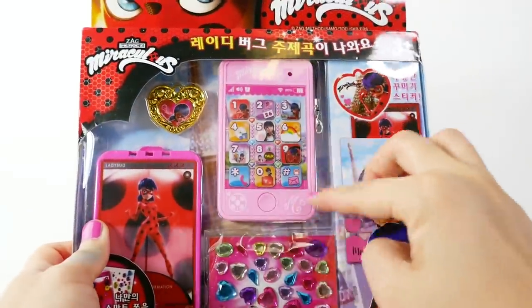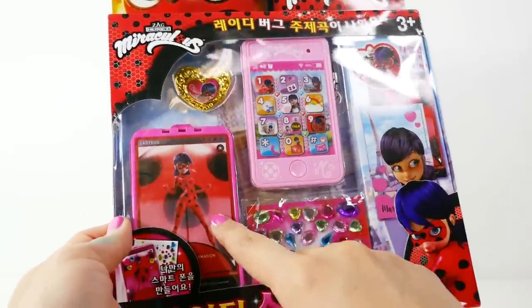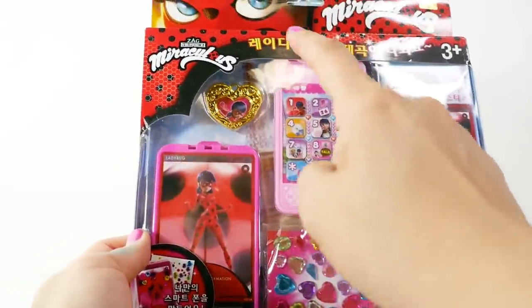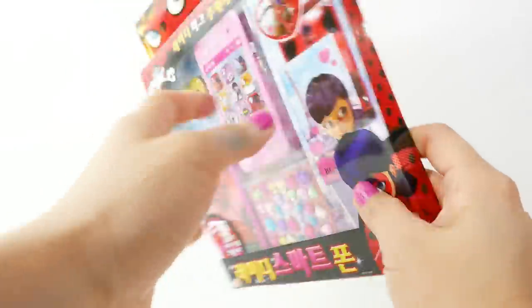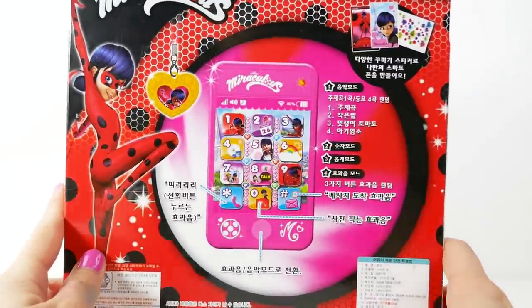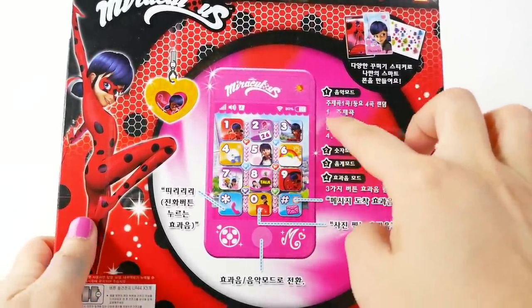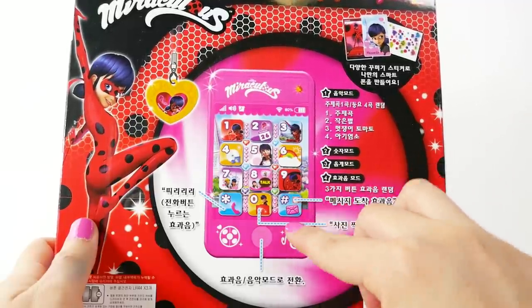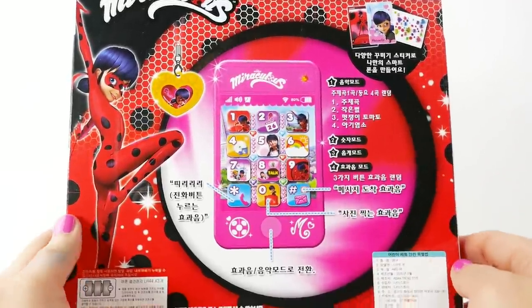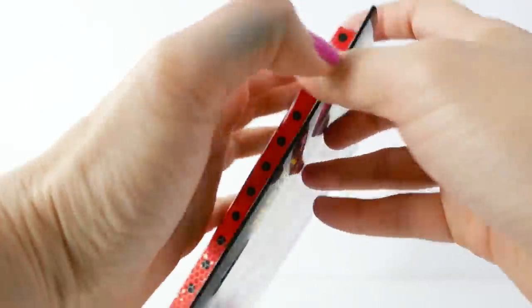Take a look, we have a cell phone. We have a cell phone case. I believe this is actually a cell phone case for this cell phone, a little locket, and some gems to decorate with. Here in the back, I can't read Korean, but I think it'll kind of list what songs or what noises the phone makes. So this is gonna be really fun. Let's go ahead and open this. I just can't wait.